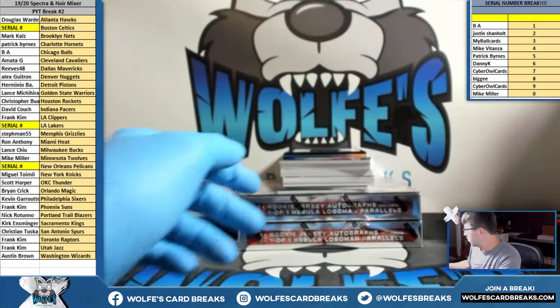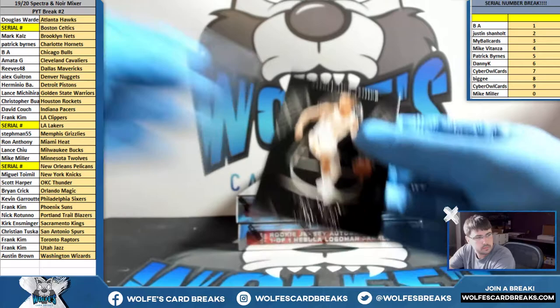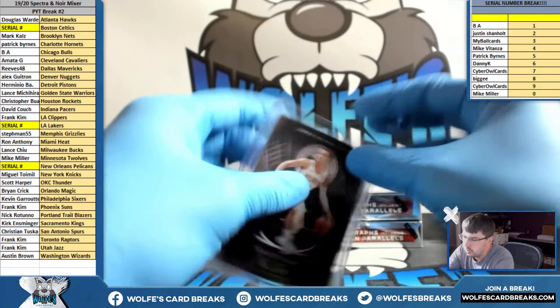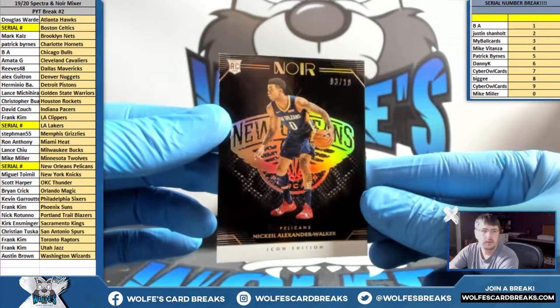Trae Young, 1 out of 99, base for the Atlanta Hawks. Trae Young to 99, base. The Noir is the Spectra, probably is. The Spectra was loose, 4 boxes that I got from the distributor. Gold, 3 out of 10 gold, Alexander Walker. That'll go 3 spot, my ball cards.